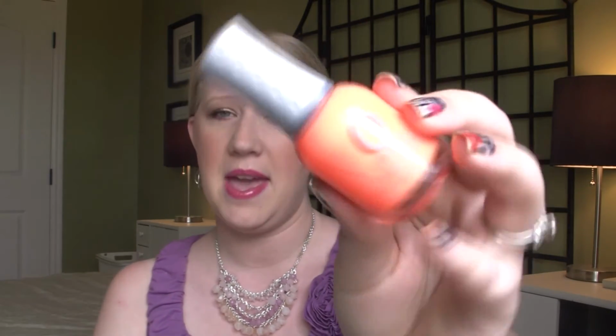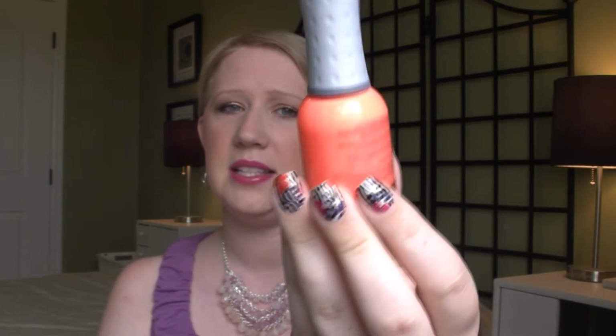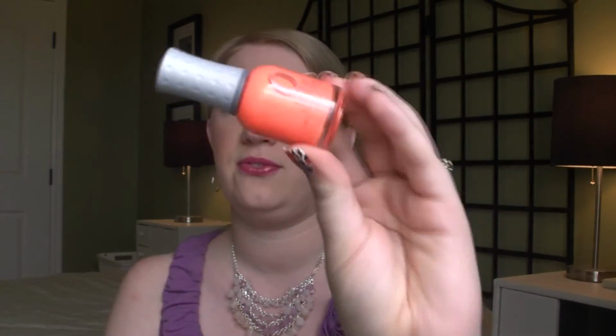I have two Orlys to share with you. Both I got like half off. One I found at TJ Maxx, I think, and the other one was on clearance at Ulta. So I was excited about that. The first one is a neon orange. This is called Mayhem Mentality, and this is beautiful.